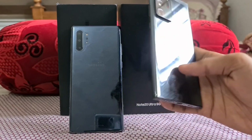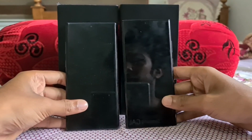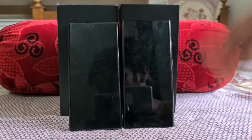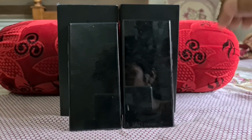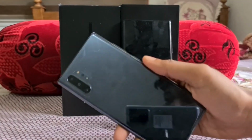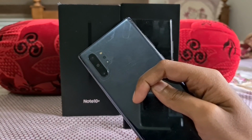One more thing is that both have exactly the same 10 MP front camera shooter, capped at f2.2 on both, and it's 26 mm wide. And talking about the main camera, the 108 MP camera on the Galaxy Note 20 Ultra is f1.8 and 26 mm wide, and the main camera on the Galaxy Note 10 Plus is the flagship-grade dual pixel autofocus with the f1.5 to f2.4 variable aperture.